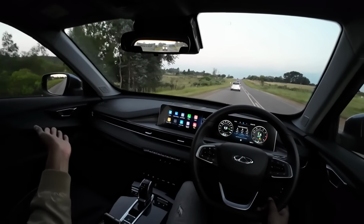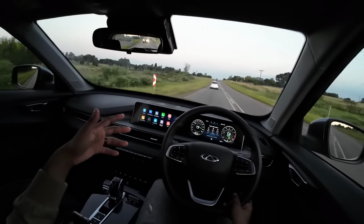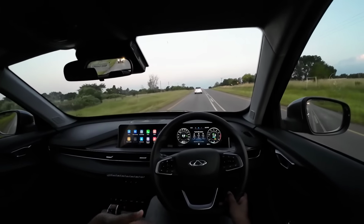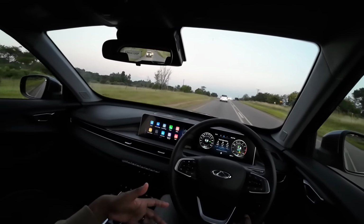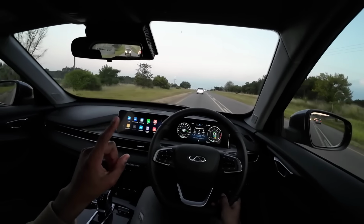In the Tiggo Cross, I think it comes standard. You will get it as well with the Comfort variant. You will get this, so don't worry, it's there. Even if you want to pay 400k, you'll still get it. So from that perspective, interior design, they've knocked it out of the park.